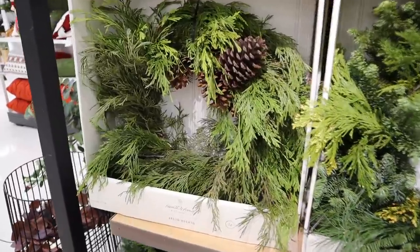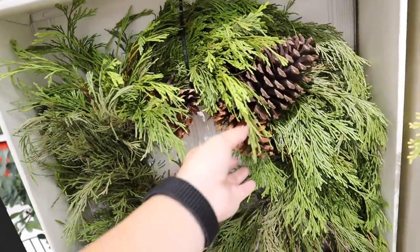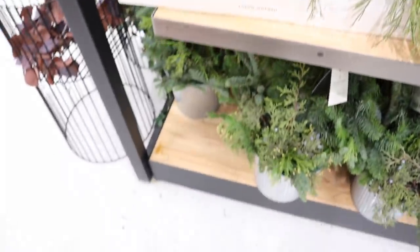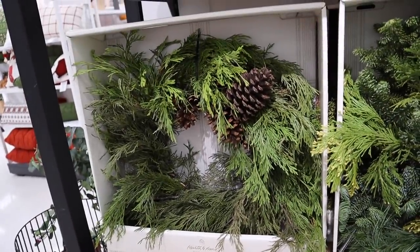I'll try to maybe add in a video or a TikTok or something, but they all died because the stores didn't water them or anything. So I feel like they lost a lot of money on that, but now they're doing fresh wreaths, which is very interesting. They have this one that has pine cones. I mean, it feels, oh, well, I guess it's making quite a mess. So maybe it is real.